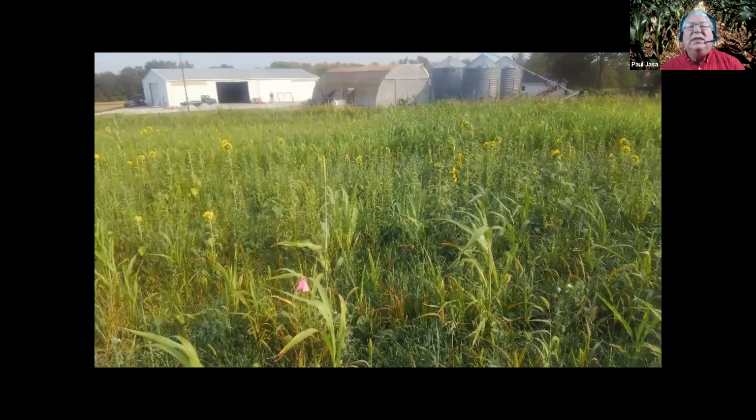Here it is about a month later, now looking straight down the line. Where that pink flag is, to the right is the 50 pounds N, to the left is no extra N. Again, to feed the soil system, I don't need extra N. To feed the livestock, look how much more biomass I grow there by just putting on a little bit of nitrogen.